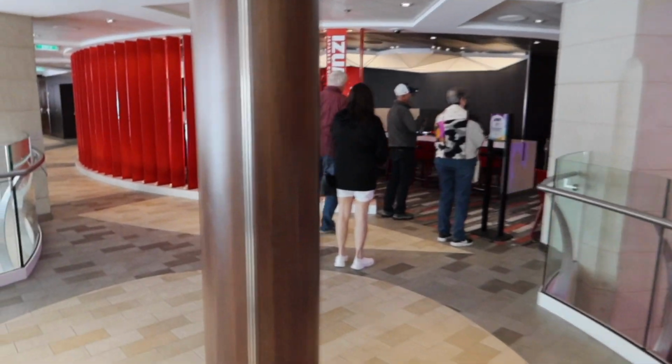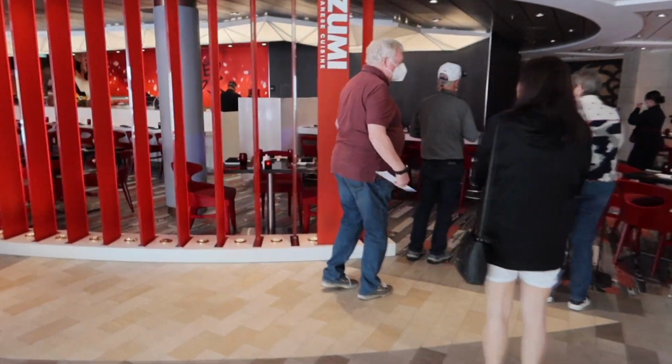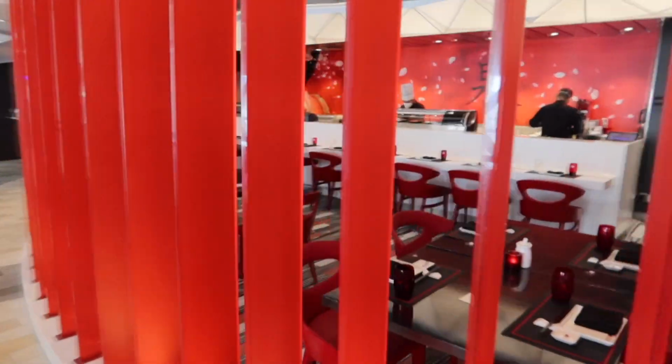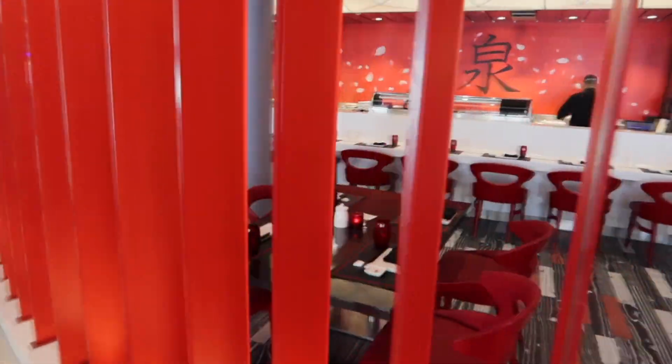We then land in Azumi, which is the sushi on board. They do not have hibachi tables here. It's just sushi and then some items you can order off of a menu.